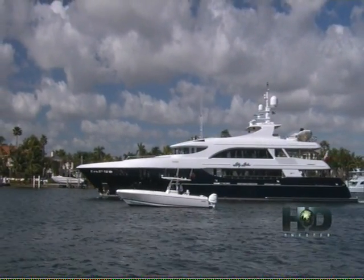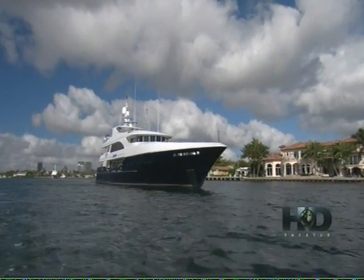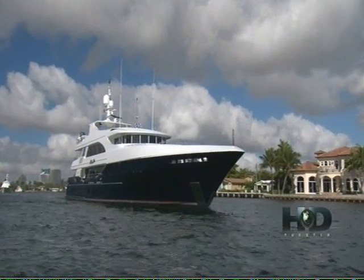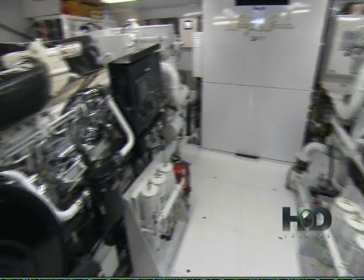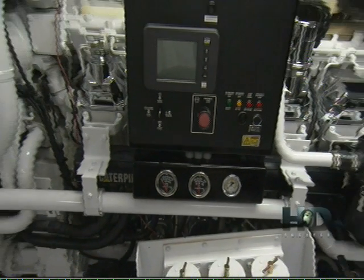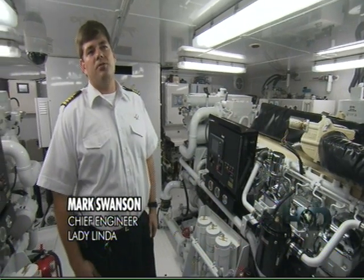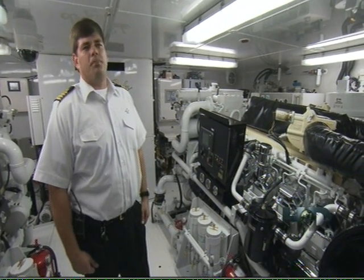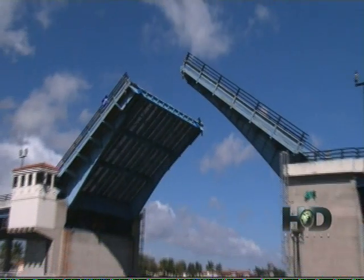The Lady Linda's location depends on the owner's desires, whether it be Florida, the Bahamas, Mexico, or as far north as Martha's Vineyard. The yacht's 2 massive engines get them there fast. We've got 2 Caterpillar 3512B main propulsion engines. Each one produces 2,250 horses, which will push us up to about 20 knots, which is pretty fast for a boat of this size.